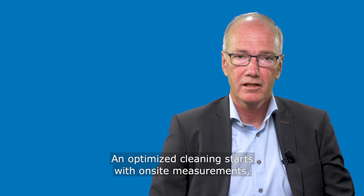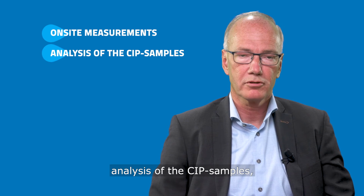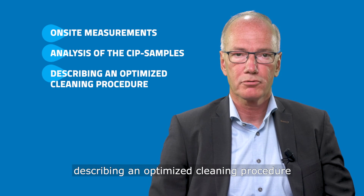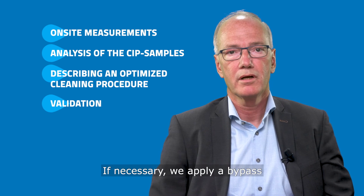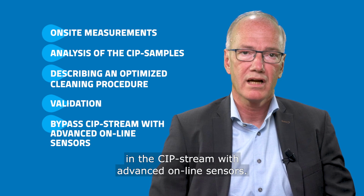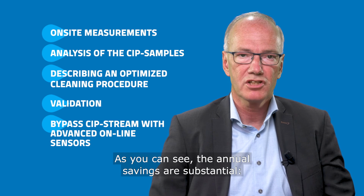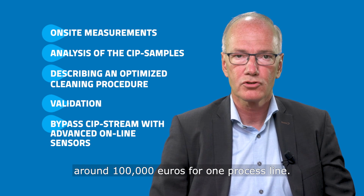An optimized cleaning starts with on-site measurements, analysis of the CIP samples, describing an optimized cleaning procedure, and ends with validation. If necessary, we apply a bypass in the CIP stream with advanced online sensors. As you can see, the annual savings are substantial, around 100,000 euros for one process line.